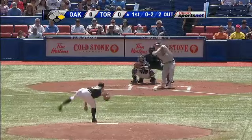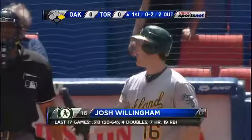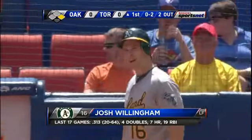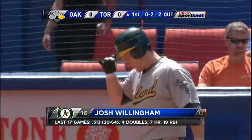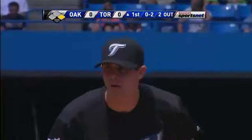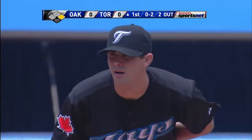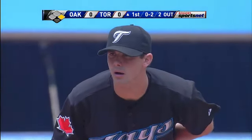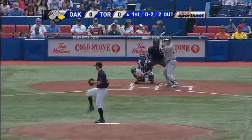0-2 to Willingham. Changeup had him way out in front. That's his legitimate out pitch, and you don't want to show it too much too often. Major league hitters will start to adjust, and we saw that the other day. Especially with 2 strikes. Good 2-strike hitters like Willingham. And that really plays into their strengths. They're just trying to put the ball in play with 2 strikes.